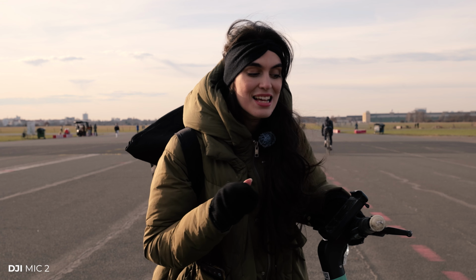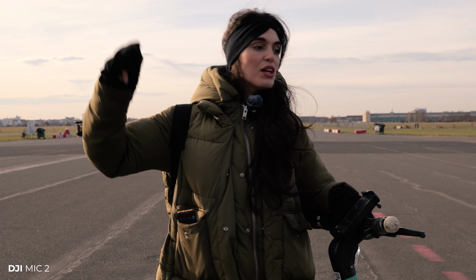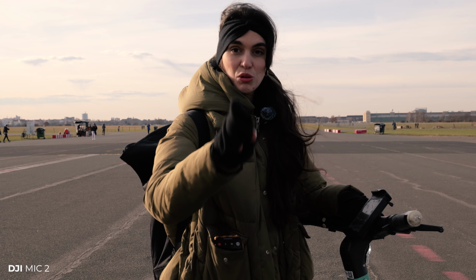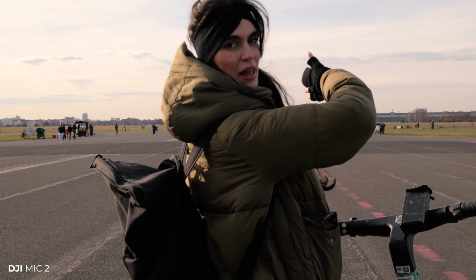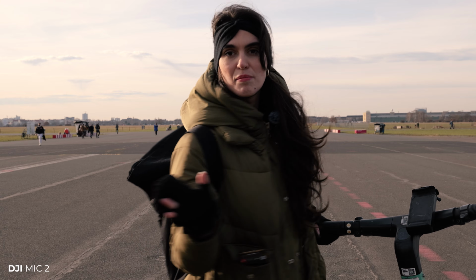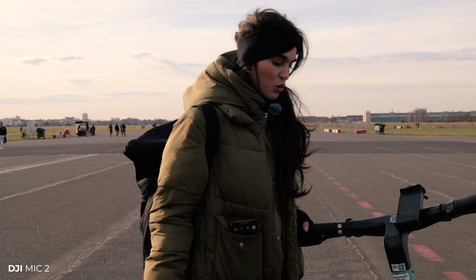We're gonna start off with the DJI Mic 2, and apparently this has a range of up to 250 meters, which is pretty wild. We have some markings here on the ground. We're at Tempelhofer Feld, which is a pretty cool location here in Berlin. It used to be an old airport. And I'm gonna use this scooter to drive all the way up with me, like my back facing you guys, and then I'm going to also come back this way, so we'll see how the transmission is whilst I'm facing away compared to when I'm facing you.